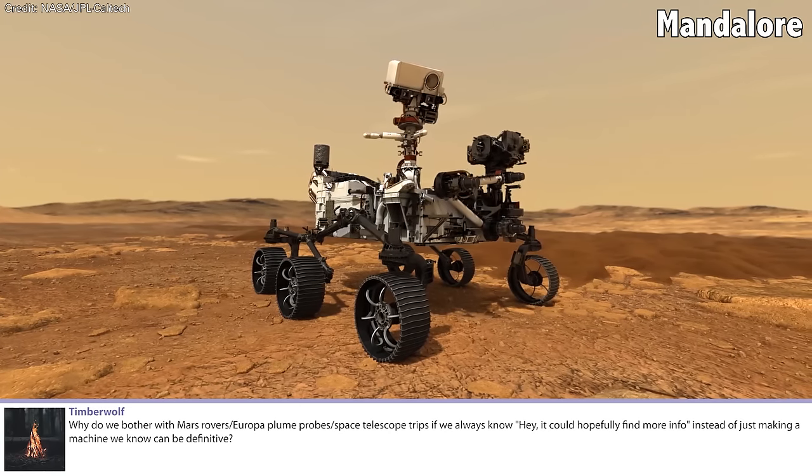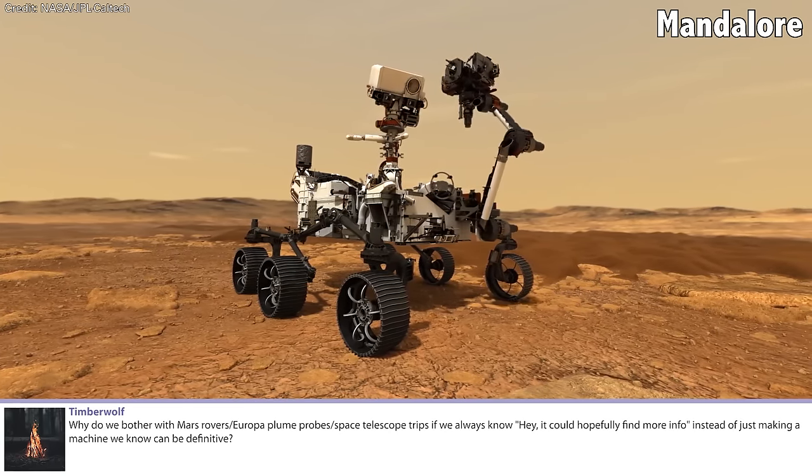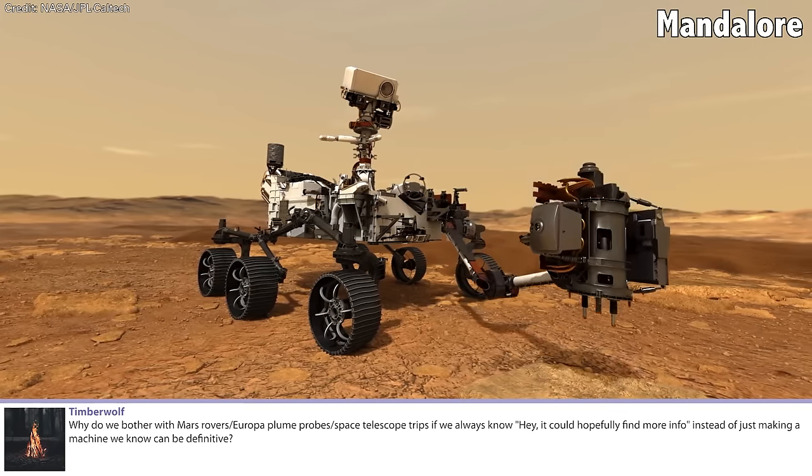Timberwolf asks, why do we bother with Mars rover, Europa plume probe, space telescope trips if we know, hey, it could always hopefully find more info instead of just making a machine that we know can be definitive? Because it's almost impossible to make a machine that's definitive.